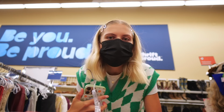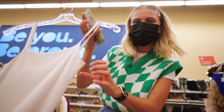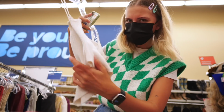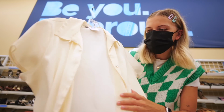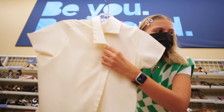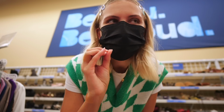I did want to go particularly to this Savers because they always have a lot of Brandy Melville for some reason. And so this is from Brandy Melville. I don't know. I may hold on to it. This top is so cute. It's a really nice off-white button-up. Obviously it doesn't make sense for this video, so I'm gonna leave it.